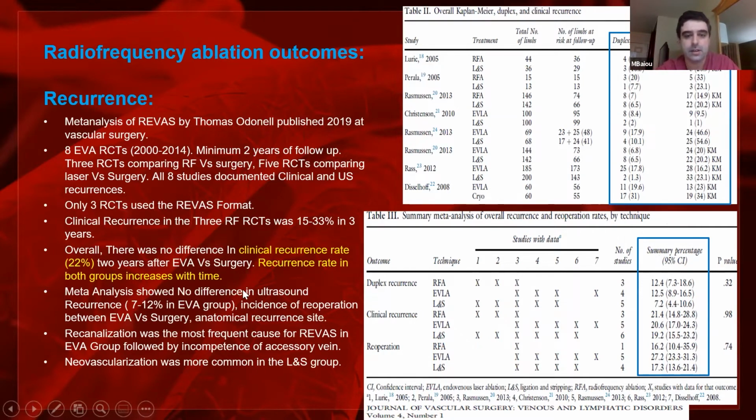3 of the 8 focused on RF, and 5 of the 8 studies focused on laser. Basically, based on their analysis, there was no difference in clinical recurrence between the RF group and the surgical group at the end of 2 years. There was also one important observation: an increase in the recurrence rates in both the RF group and the surgical group as time passes. It increases over time.